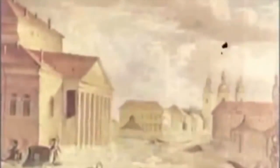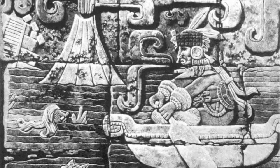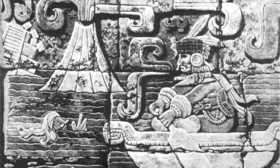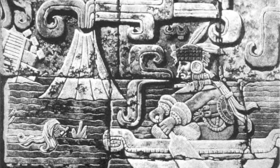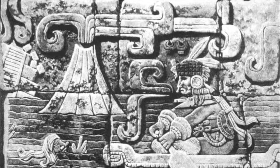In a single night, the great center of Atlantean culture, the last surviving fragment of an ancient order of life, disappeared under the ocean, and according to the Maya calendar, carried with it to death 60 million human beings.